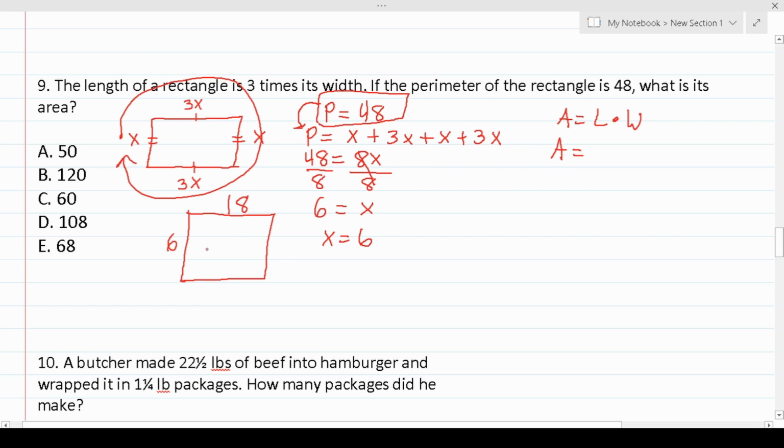Again, we know what these values are now. It's going to be 18 times 6. 18 times 6 is 108. So we can see the area of this rectangle is 108, which is D. If you wanted to, you could have worked this off to the side by doing this. But again, try to do as much mental math as confidently and as often as you can. So that was this one. Again, a pretty common question that you'll see on the ASVAB. So be prepared for something like this.